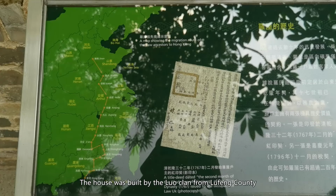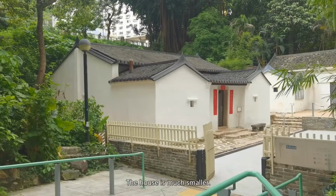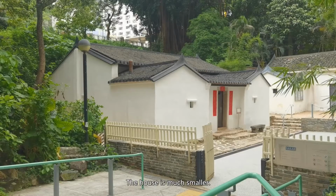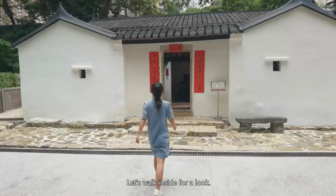The house was built by the Luo clan from Lufeng County on the coast of Guangdong province. It represents a rare scenario that some Hakka might have come from the ocean. The house is much smaller. It's the same as the unit in the previous house. Let's walk inside for a look.